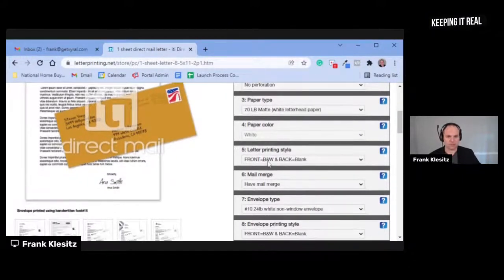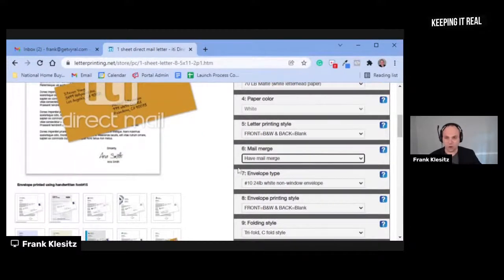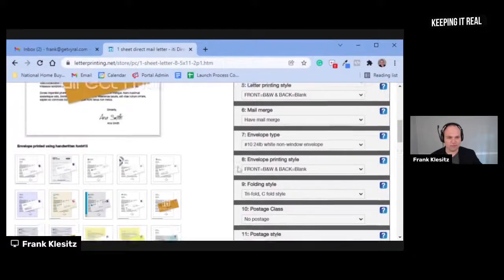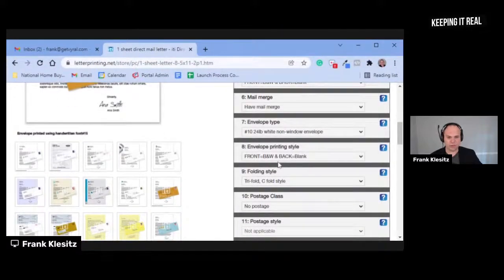All right. Letter printing style, very simple. You can do black and white on the front. There is no color. So black and white on the front and blank on the back. Perfectly fine. Mail merge. Yes, you are going to be doing the mail merge. They'll do that for you when they print. Envelope type, white non-linen envelope is just fine. Just stick with that. All right. Envelope printing style. We're just going to do black and white on the front and blank on the back. They're just going to type the name on the front.